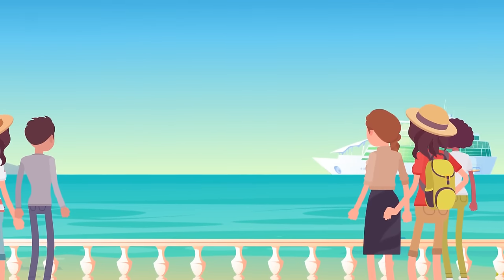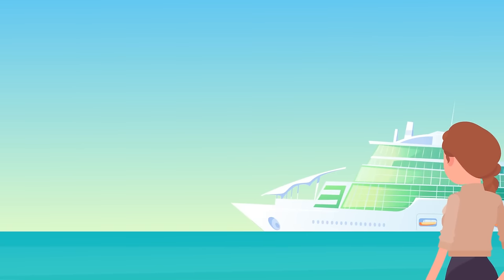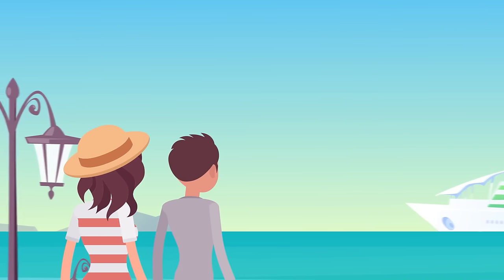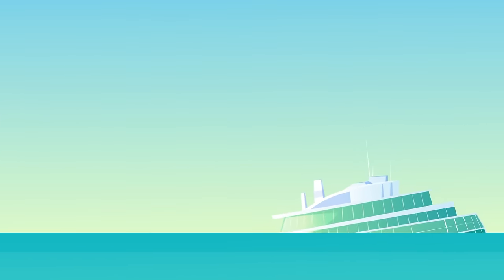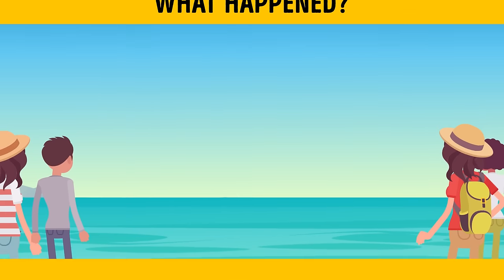It was a sunny summer day without a single cloud in the sky. The ship was in the harbor. There were many people on the shore. They gathered there to look at the vessel. Suddenly, the ship started to sink. There was nothing wrong with it, and all of its systems were functioning correctly. The weather was fine and the sea was calm, but the ship still disappeared in the blink of an eye. What happened?